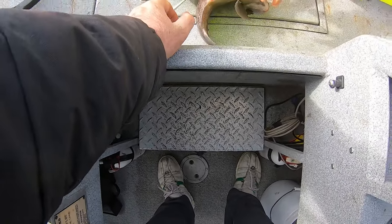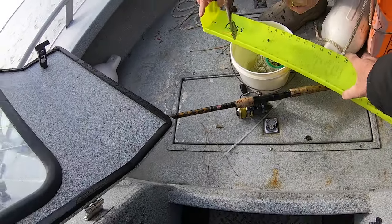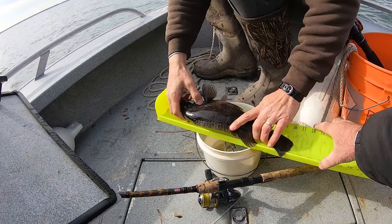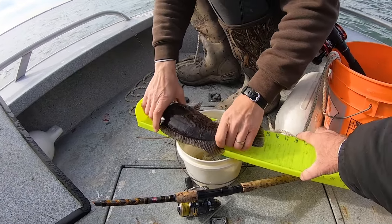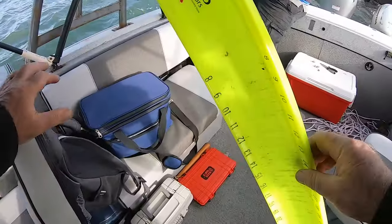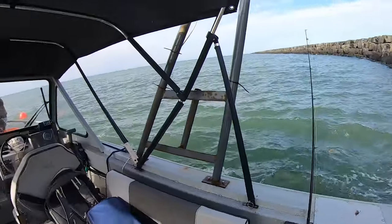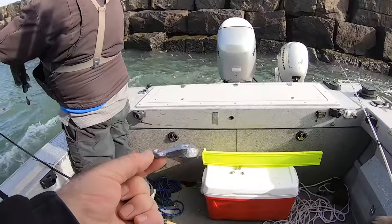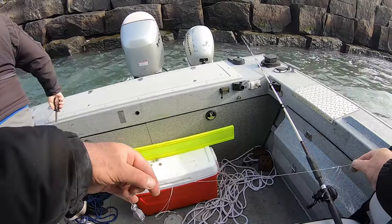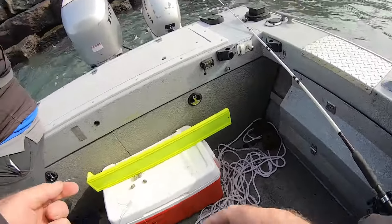Oh, come on, dude. Yeah, that's the same rig that I had on before. I didn't change it. Yeah, 14 inches. What was it? 14. Nice. All right. Good deal. All right, and I lost my rig in the rocks now, so I got another one, and we're gonna go in. It looks like they're biting, picking up.